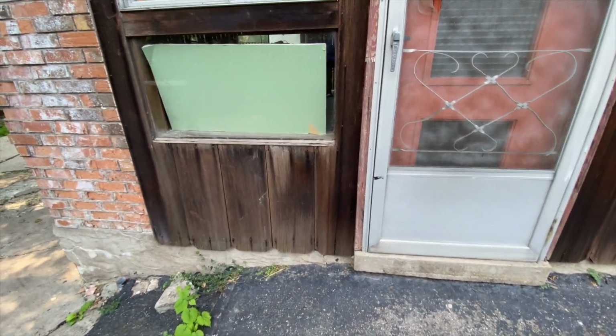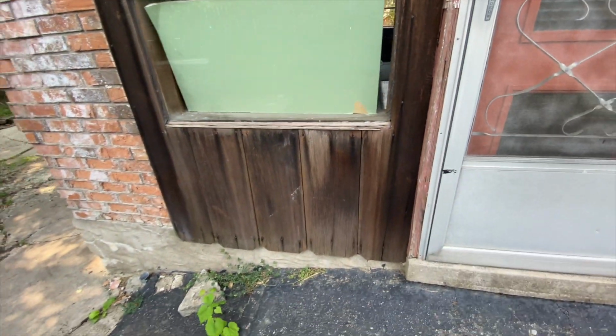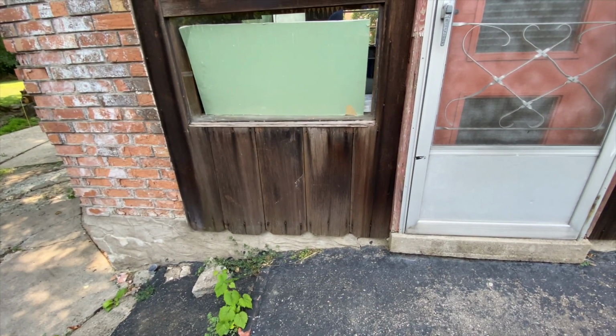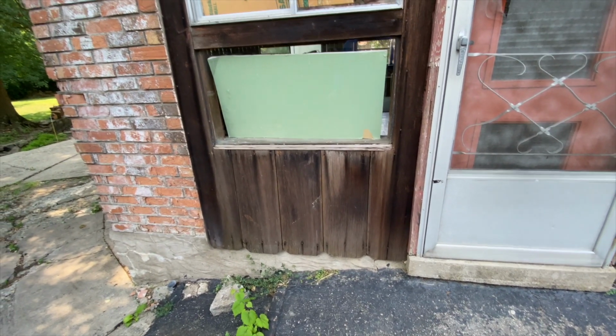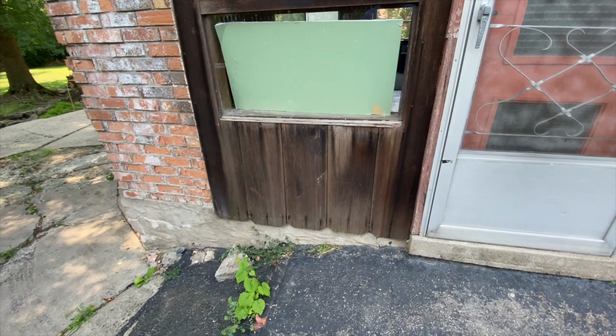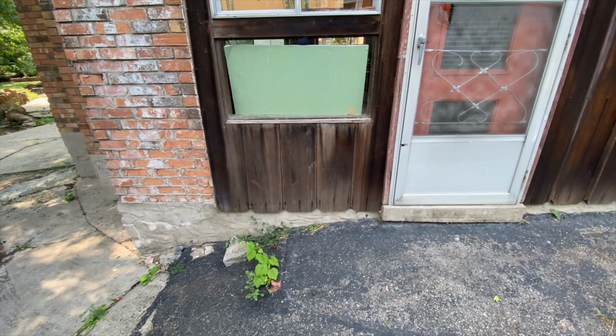So outside this door, underneath this window here, we've got some loose wood that I noticed when doing some leaf blowing. I think it's best to take off these 3 pieces and see what's going on inside, because this is where the cat was focused on the mouse as well. So I think maybe that's where they're getting in.